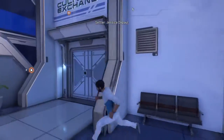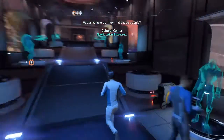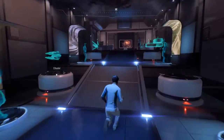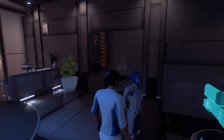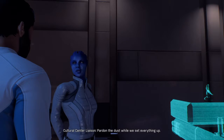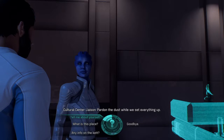Hi, I'm Sam Garson, founder of the initiative. Welcome to the Nexus. The Adjunct Garden is currently going through immigration on behalf of the Nexus and will have welcome to the Cultural Center. Please have a look around. Pathfinder, I'm glad you could stop by. Pardon the dust while we set everything up. People who have arrived from the Milky Way galaxy.